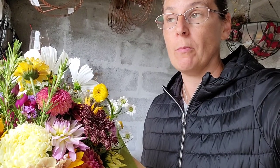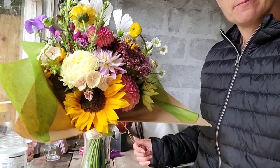Anyway, I better get on because I've got chickens to pick up and I don't want to be late. So this is going to wait here until the people come later this afternoon for it. And that's why I keep them in water. So they'll be fresh and beautiful for when they come and pick them up later. But I need to dash now, get these chickens. And as I said, I'm going to take you with me. So let's get going.